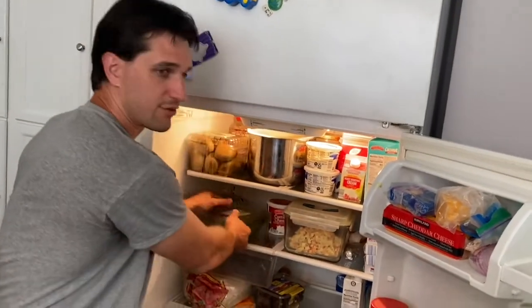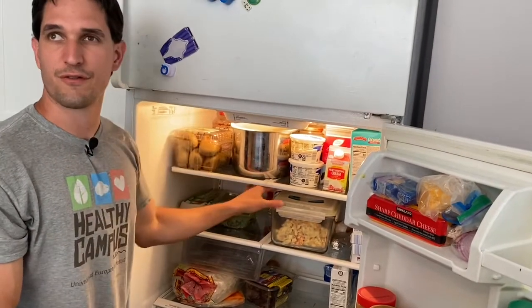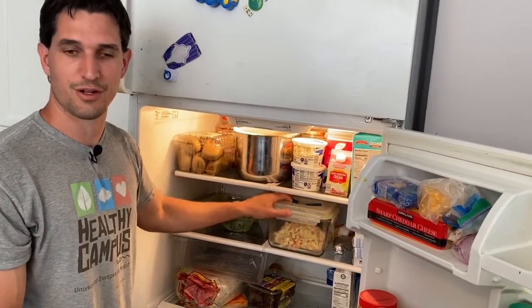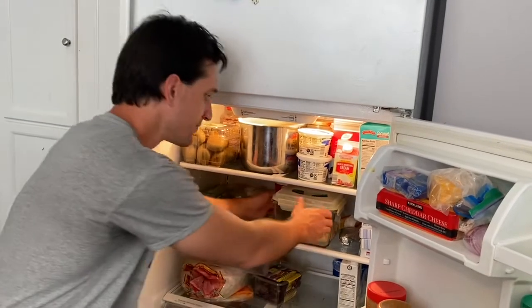You should be getting in your greens every single day. I know it's pretty basic information. We all know fruits and vegetables are going to be the best thing for you, but that's a really, really easy way to get your fruits and vegetables in.